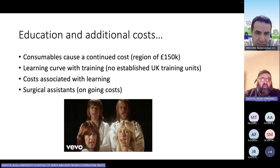So we looked at setting up the robotic program at that point in time, and there are additional costs on top of the 1.3 million to get you started. You need to think about consumables, which are in the region of 150,000 a year. What was the training? Because there was no established training at that point in time. What are the costs associated with learning? What are the ongoing costs of offering surgery? It's all about money, money, money.